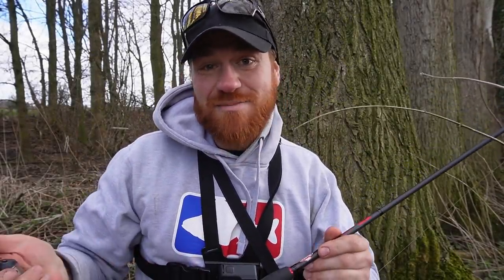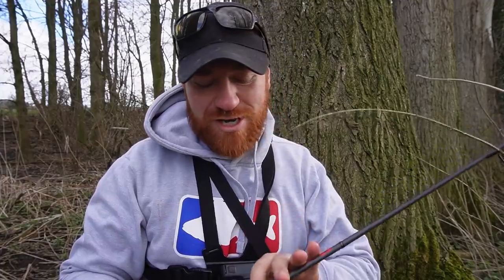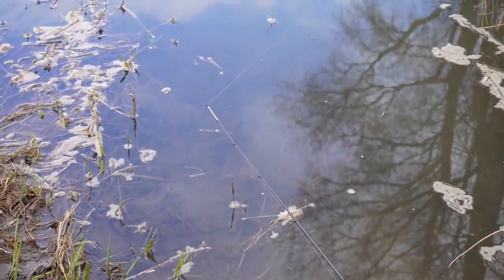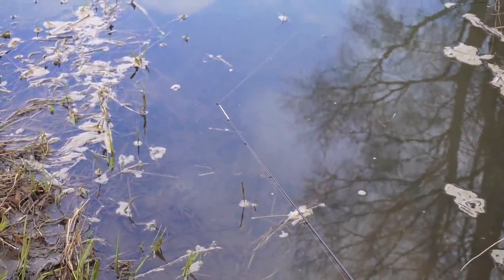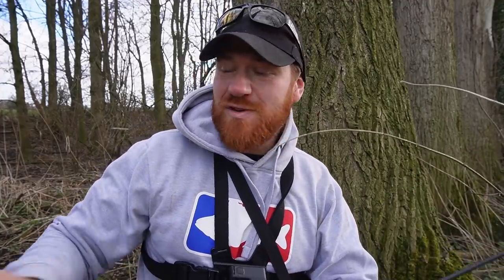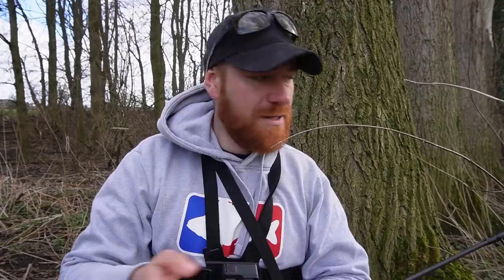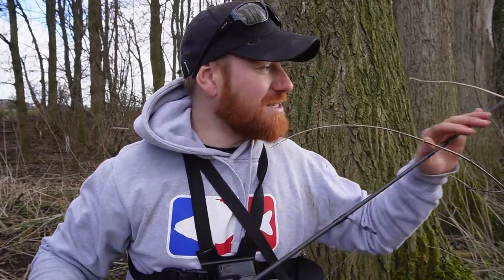Now I'm using exactly the same setup as I was yesterday. I'm using an ultralight lure rod. I'm using this because it has a white tip, so obviously I can use it a bit like a quiver tip rod, like I would do with my feeder fishing. Problem with this river is there's lots of trees and lots of branches that you need to be able to get through to get to the fish sometimes. And I think with a longer rod, it's going to be a lot more difficult to noodle your way through the branches. So it just makes sense having a small rod.